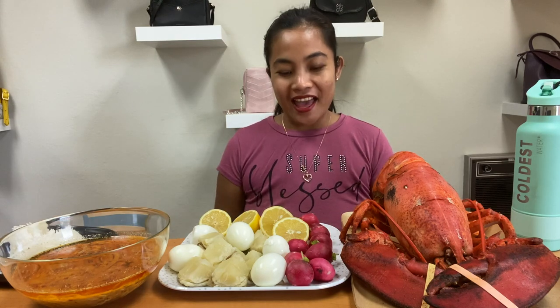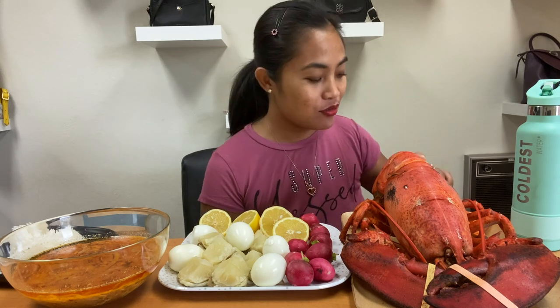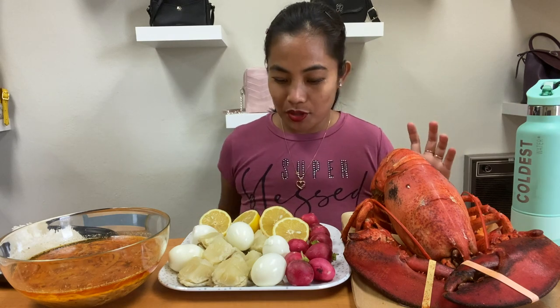Hi everyone, welcome back. Today I'm so excited. I have 5 pounds of lobster. These are huge. So yeah, I'm so excited for this. I've been craving it for so long.